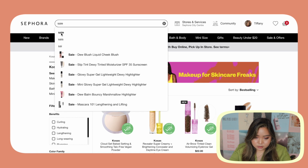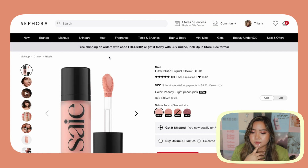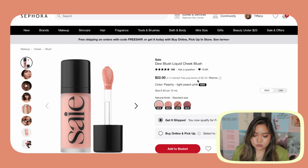I don't know how to pronounce it, but I was really interested in their Dew Blush liquid cheek blush, and their aesthetic is really pretty. I believe they're also a clean beauty brand. Yeah, they have that Clean at Sephora stamp. I know a lot of people that I watch enjoy this blush or also picked it up.